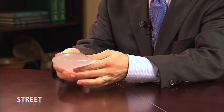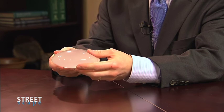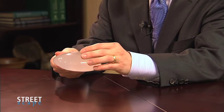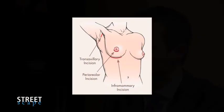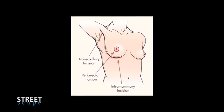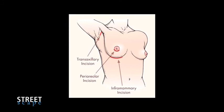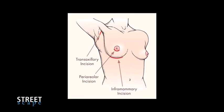The other differences are simply in the appearance of the breast. Saline implants tend to cause a little bit more rippling or waviness, whereas a silicone gel implant is going to behave much more like a natural breast. Other options that we may consider are where to put the incision. Your incision can either be under the arm, around the areola, or even underneath the breast. And each of those has advantages and disadvantages.